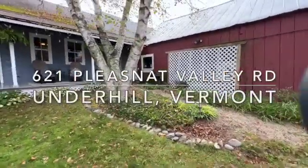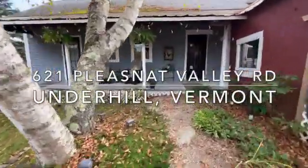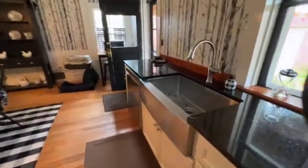Let's get inside and take a look. Really neat. Let's walk in and check the farmer's porch out. Now, again, why do they call it a farmer's porch? Farmers are always working. I never see a farmer on a porch. So this is the back entrance right in towards the kitchen. Let's go. All right, we're entering into the kitchen here.